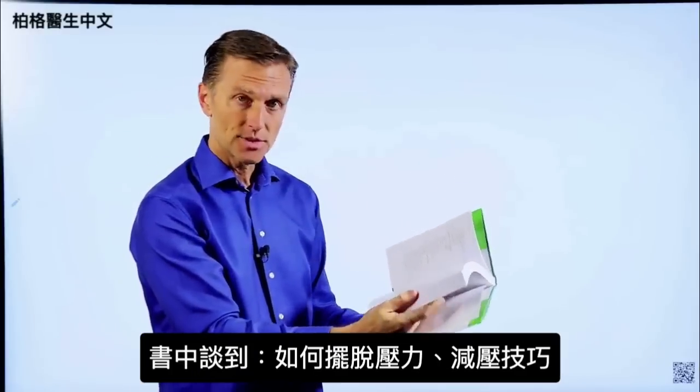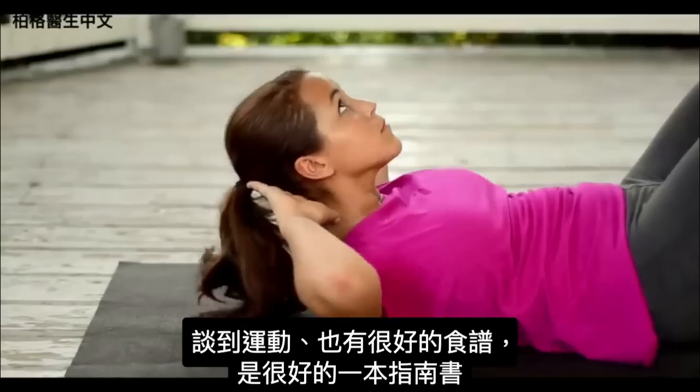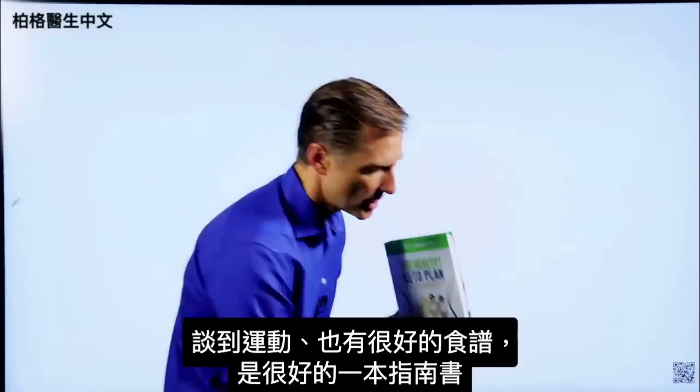Then I talk about how to get rid of stress, and I show you a technique. Then I get into exercising. And then I have a lot of really good recipes in this book as well. So this is a good reference guide.